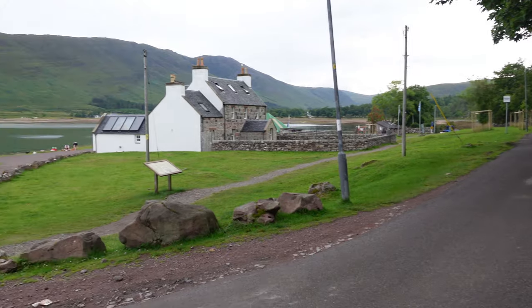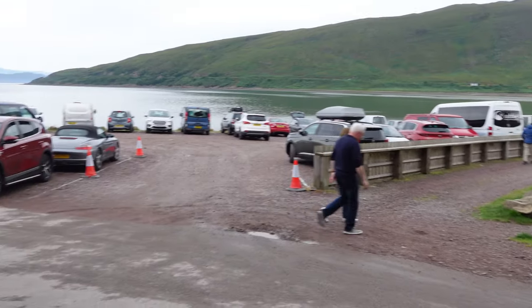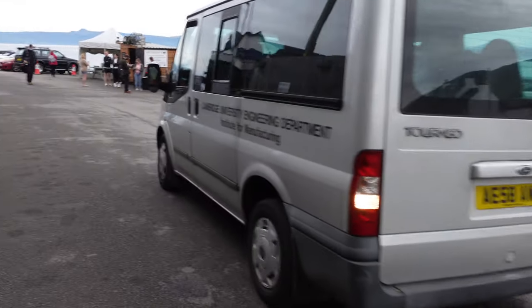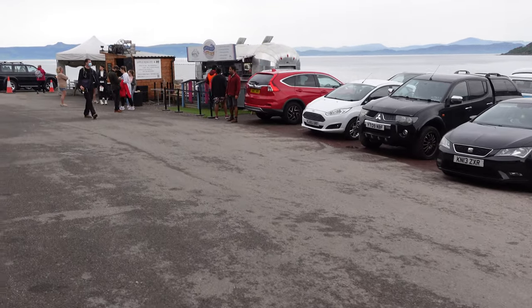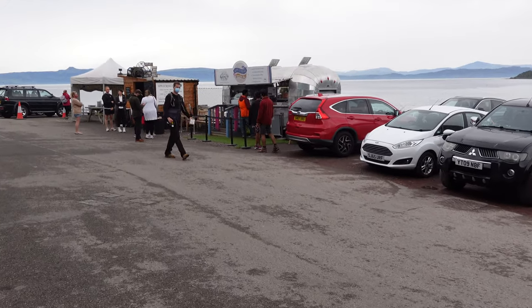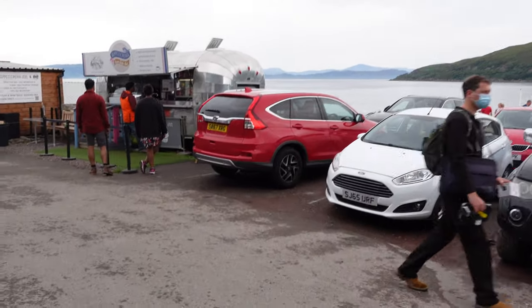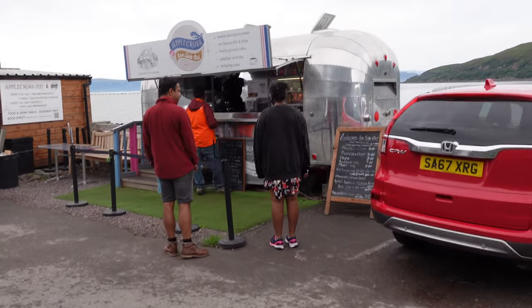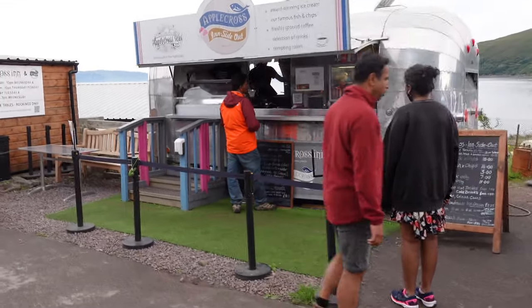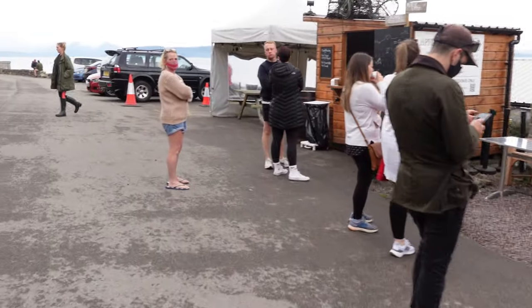So 12 miles of drive through the Bealach na Bà took us to Applecross. There's a little car park as you walk in on the right side. There are some fast foods around, including a fish and chip shop. We then headed into the little town of Applecross, where we had fish and chips for lunch.